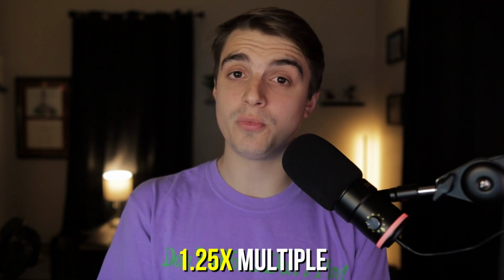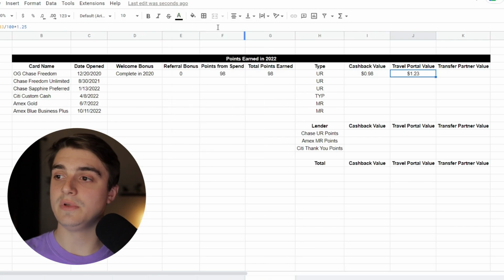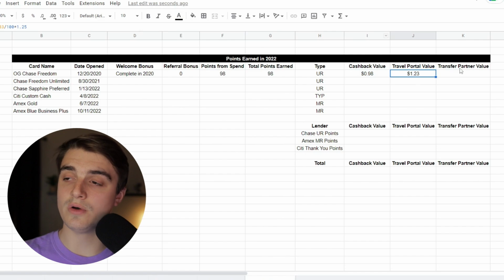And then also, since I do have the Chase Sapphire Preferred, all of my travel portal values with my Chase cards are going to be at a 1.25 times multiple, that being because the Chase Sapphire Preferred gives me a 25% boost on all of my points. So with that being said, I have a travel portal value of $1.23.